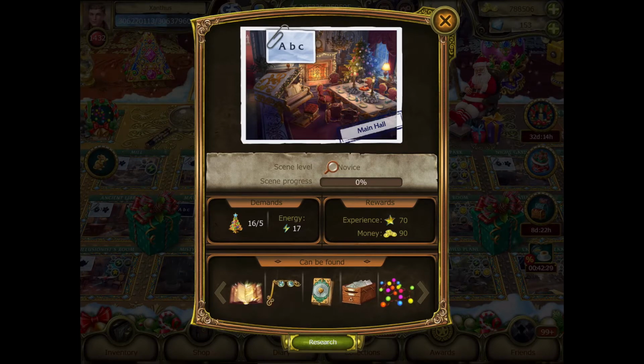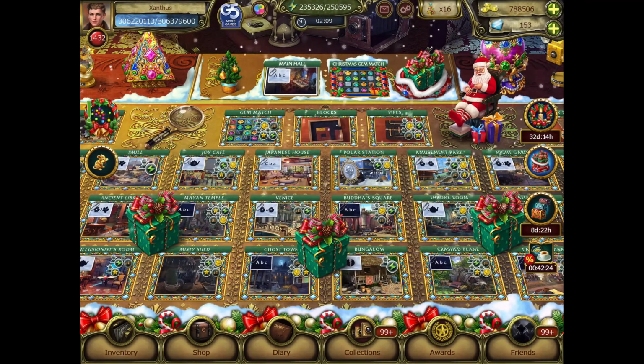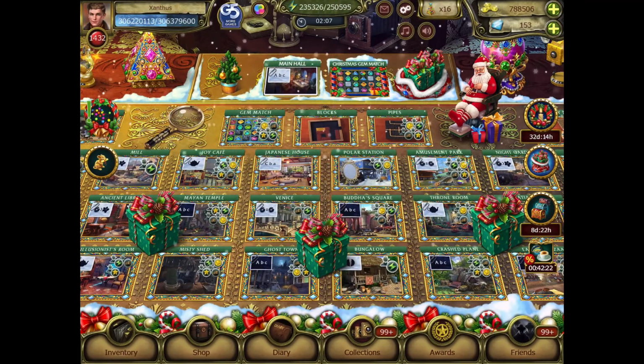So I'm going to guess I'm going to play two of these, but I'm going to just play the music so you could hear the music.